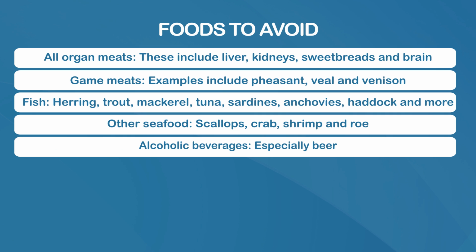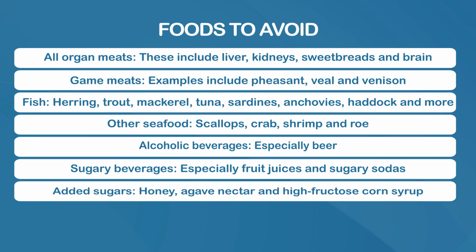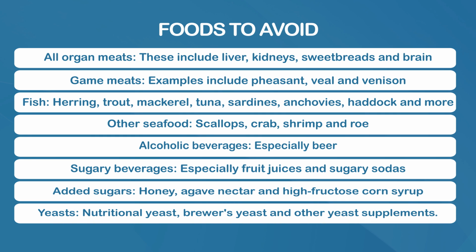Alcoholic beverages, this is a big one, especially beer. The body prioritizes removing alcohol over uric acid. Sugary beverages, especially fruit juice and sugary sodas. Added sugars, honey, agave nectar, and high fructose corn syrup, of course. And yeast, nutritional yeast, brewer's yeast, and other yeast supplements.